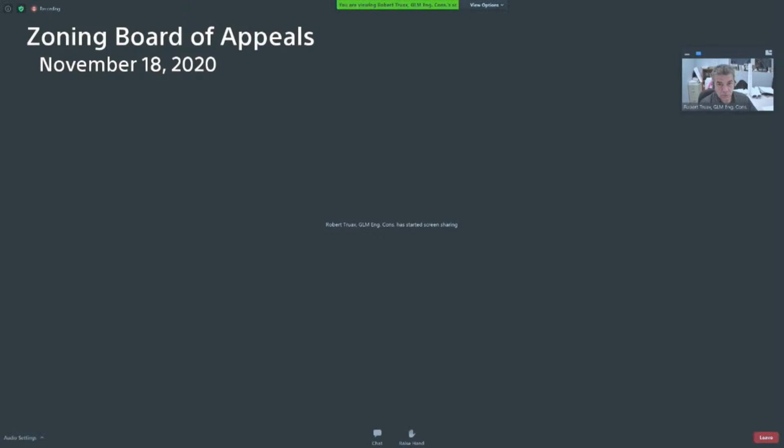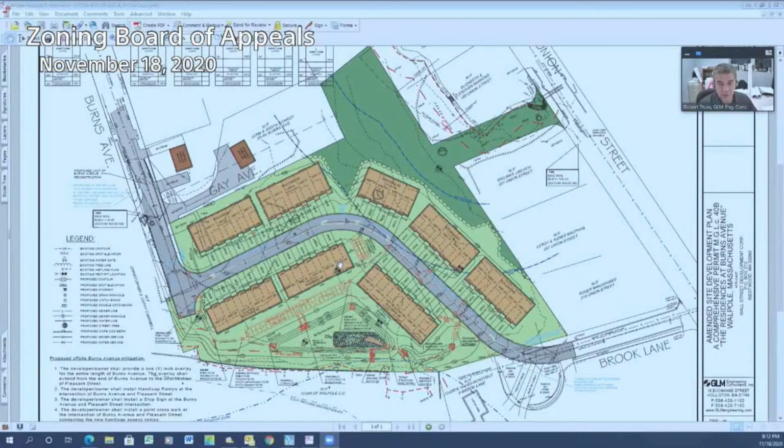Thank you, Mr. Chairman. Rob Truax from GLM Engineering. I'm going to share my screen so I can pull up the plan so everyone can see it. Okay, I'm assuming everyone can see that, the color up on my screen. So, as Mr. Petrozzi said, the project has changed in the sense that we now have 2 access points. One is off Burns Ave, and the second being off Brook Lane. The positive of that is obviously traffic flow through the site. We had a dead-end street before coming into the site.